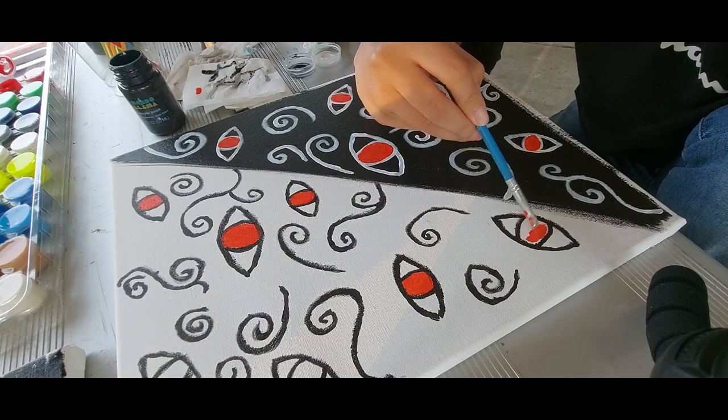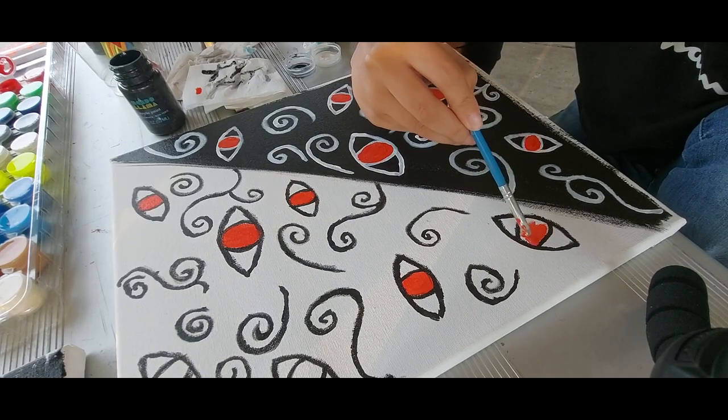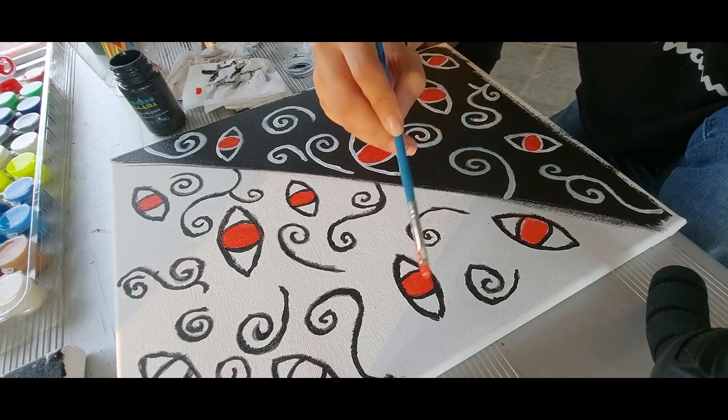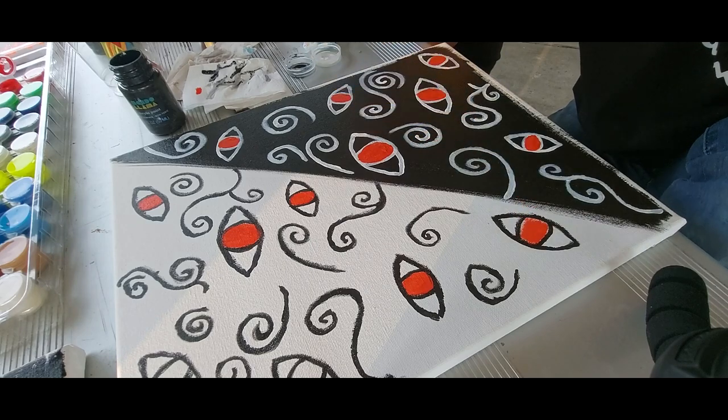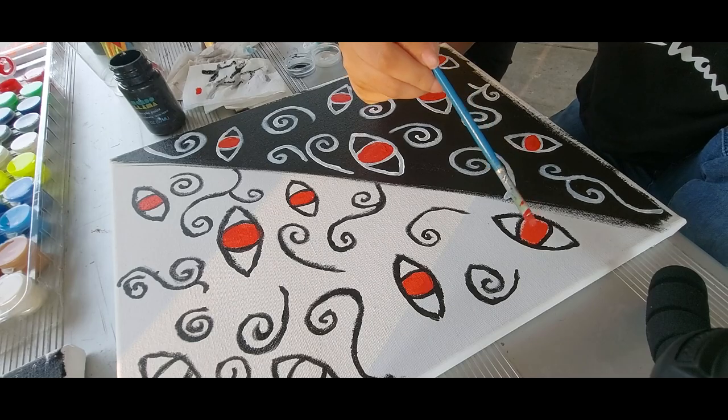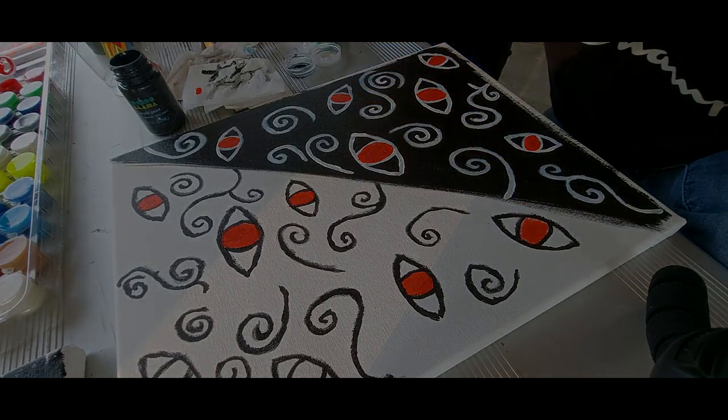Goes with the creepy vibe I'm going for. If anything, I think it amplifies it. Now I just have to wait for the reds to dry. Let's go check on everyone else again.